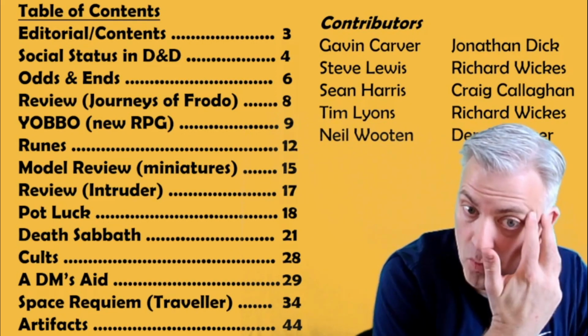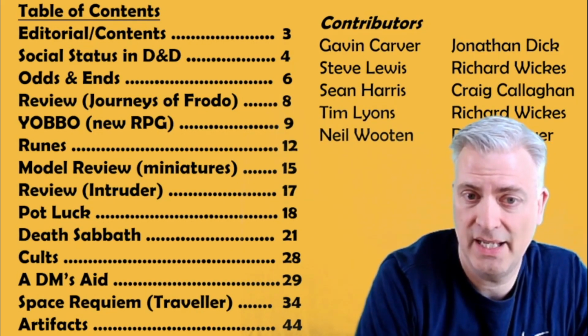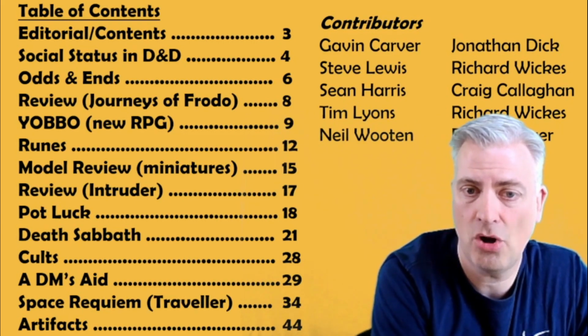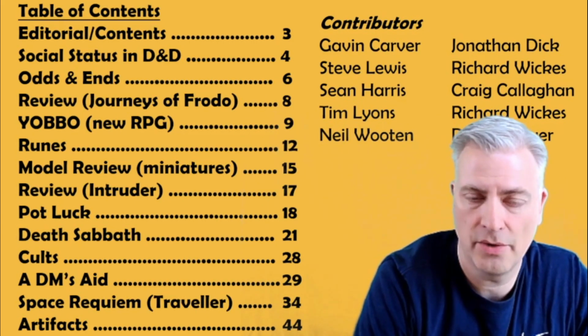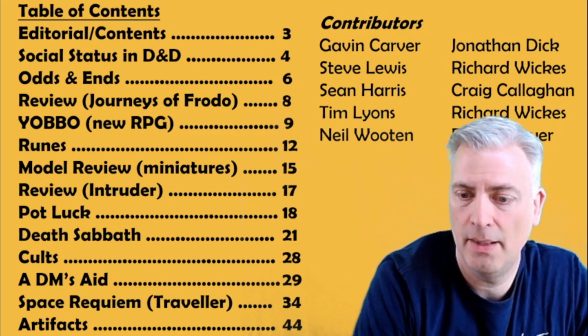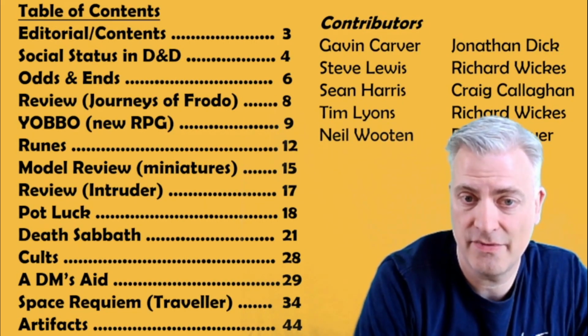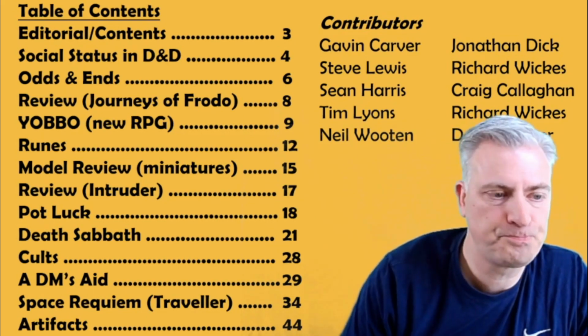Potluck, which is some random rules and charts for D&D. Death Sabbath, which is the AD&D or D&D adventure of this time around. Cults, just a little page of DM suggestions on how to build a cult in your campaign world. A DM's Aid, which are tips for dungeon masters. Space Requiem, which is a very large adventure they put together for the Traveler sci-fi campaign. And then Artifacts, which are new magic items.